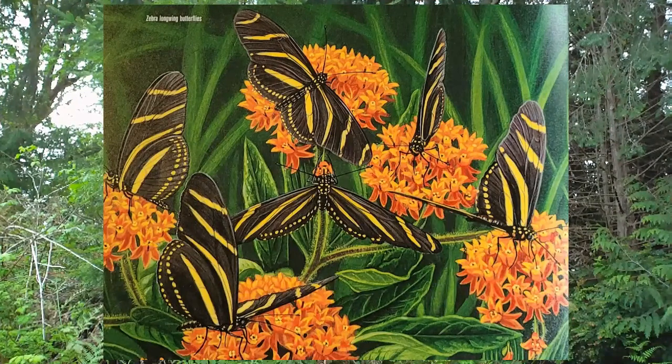Some harmless butterflies keep safe by looking like poisonous butterflies. The orange and black monarch butterfly, for example, is poisonous. And the almost identical viceroy butterfly is not. Birds that learn to stay away from poisonous monarchs also avoid the harmless viceroys.